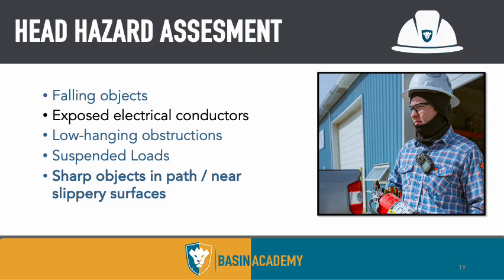The head hazards, what can drop on you? Are you going to bump into something? Are there low-hanging obstructions? Are you walking through low areas where you could hit your head on things? I'll admit it, when you wear a hard hat, it's more likely that you're going to run into stuff. It's true, particularly if you're working in tight spaces. But again, you have the cap to protect you from cutting your head or hitting your head or knocking you unconscious. And then also lastly, just sharp objects where we might be walking that the hard hat could protect us from.